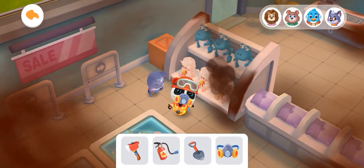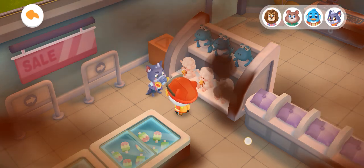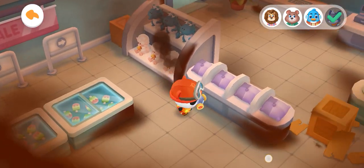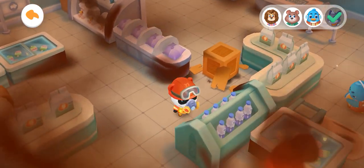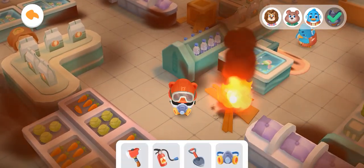Choose protective tools for the trapped people. Thank you. The gas mask has strong protection. It can help isolate smoke and toxic gases. There's a fire.